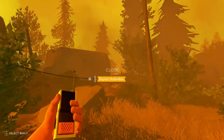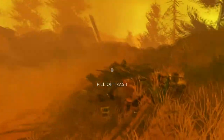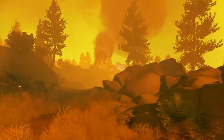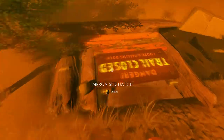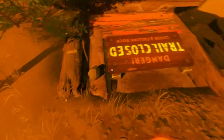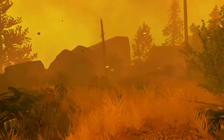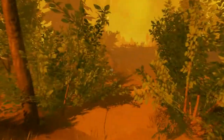Clothesline. There's a clothesline. Yeah. What else do you see, Henry? There's a tree. There's a rock. There's a fire. Alright, we're not going to open that just... Oh, can I not go past it? That's not going to let me go past it. I guess I have to open the improvised hatch. Before I do that, is there anything else to look at? They need to report on. Yeah, okay, I guess I can't go any further that way. Open the improvised hatch.